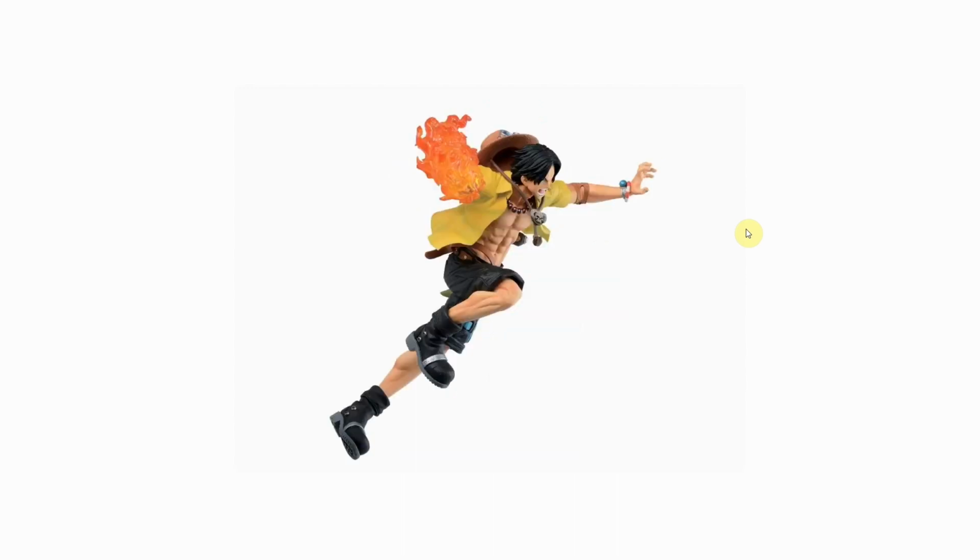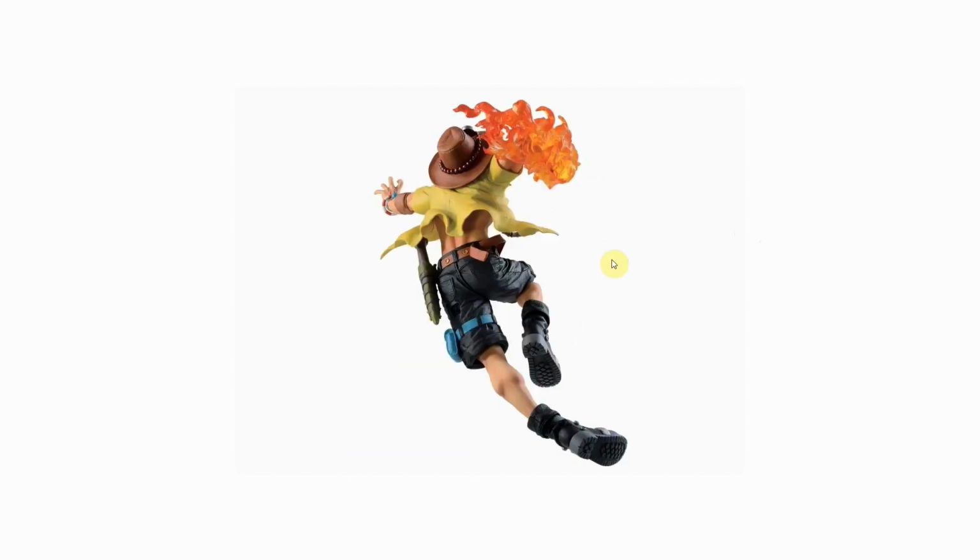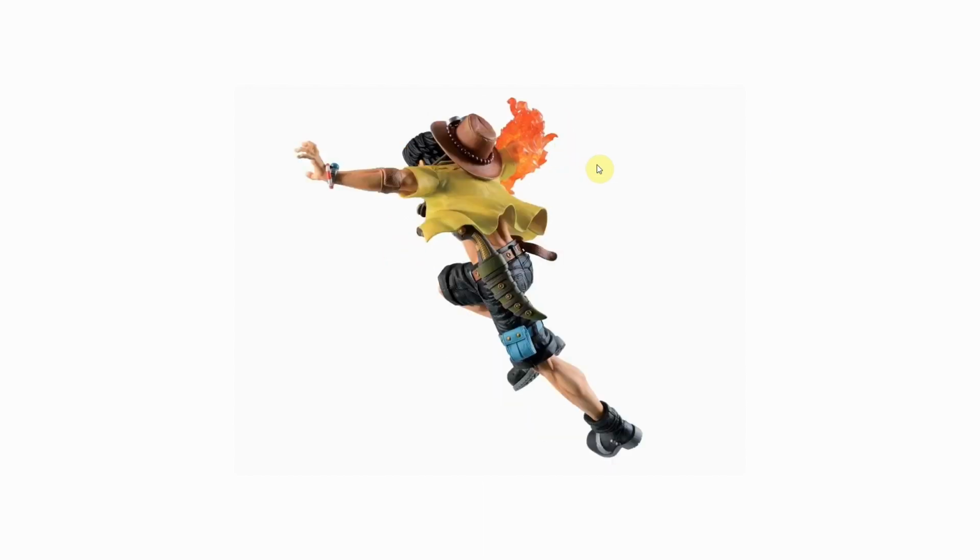More angles of him. Some nice muscles sculpted on the calves as well. The back view. So I think you can see that there's no Whitebeard tattoo at the back. It's just this yellow shirt. And more views, more angles of the flames and the hat. Alright, yeah, nothing that really stands out that I want to talk about.